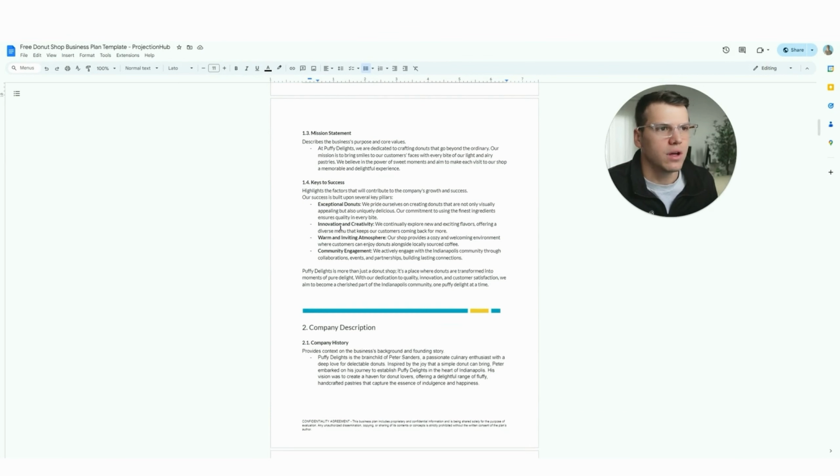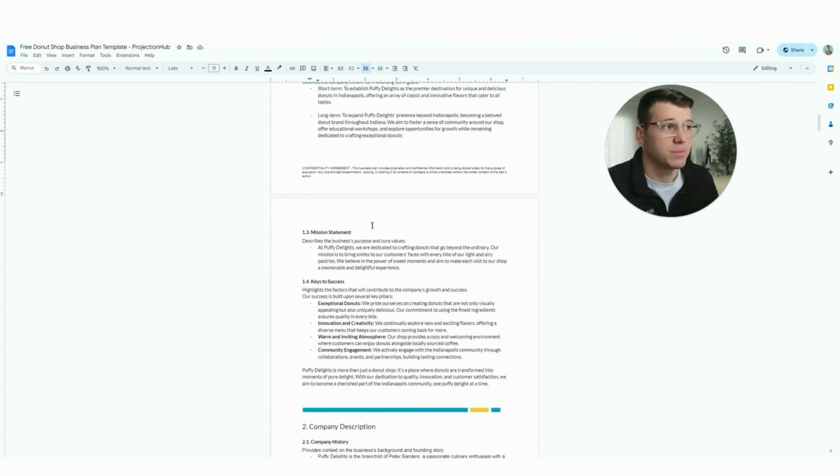All right, now moving along here, we got keys to success and mission statement. That stuff's all great, and I'm not telling you need to include it or not include it, but if you're gonna include something in your business plan, make sure it has purpose. So actually put some effort into it. Don't use generic fluffy things that someone's just gonna read over and not pay attention to. That's a waste of your time and a waste of their time and a waste of space in the business plan.